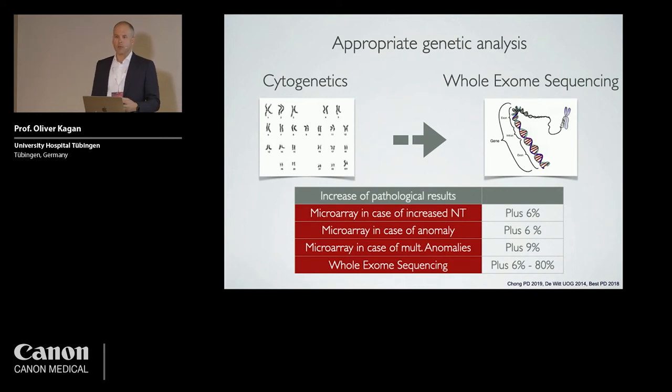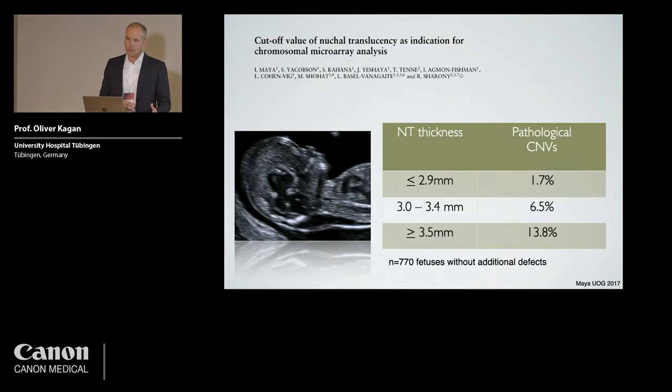For example, if you find an anomaly, you certainly need to discuss microarray analysis if the nuchal is increased, or if there's an anomaly, and that gives you about 6% more genetic abnormalities. And if you've got multiple anomalies, then there are 10% more major chromosomal abnormalities. And nowadays we discuss whole exome sequencing, or even in some cases genome sequencing, and that gives us 6 to 80% more genetic anomalies. So it's not the question of whether an invasive test is necessary, the question is which genetic test is appropriate in these situations. But let's go back to the first trimester.